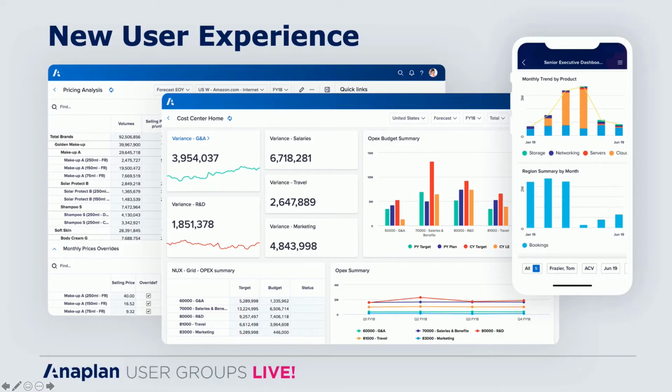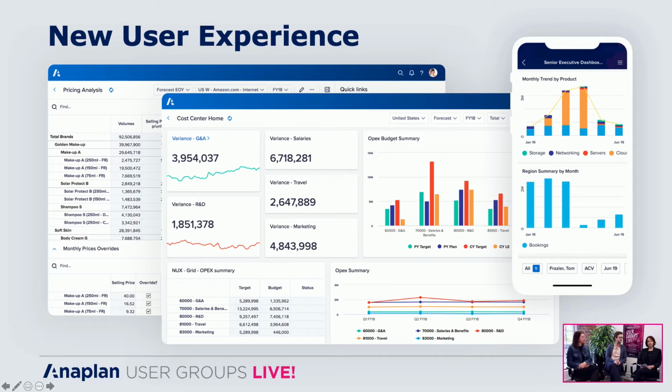Okay, so I'm going to talk a bit about how UX is helping to transform Anaplan. We've just launched our new user experience. Probably some of you have seen it already. It's a new way for business users to view and consume data on a mobile device or on the web. The project started a couple of years ago now.